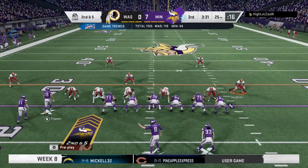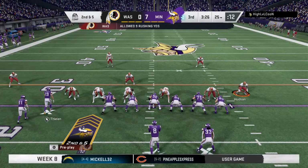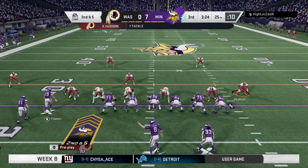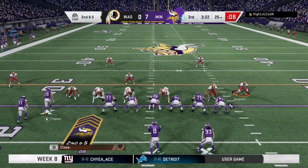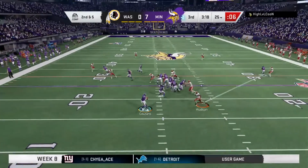Give me some. Hey, we're good, we're good. Here we go. 50, 50. Mike 50. Here we go. Bravo. Hey. 50 to Mike. Play action now.